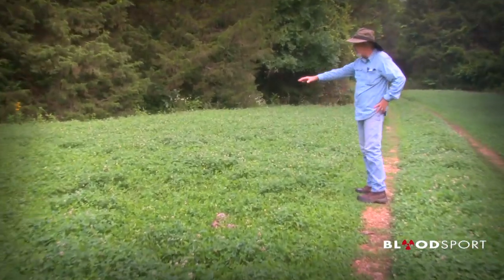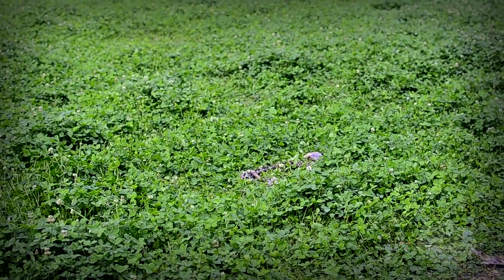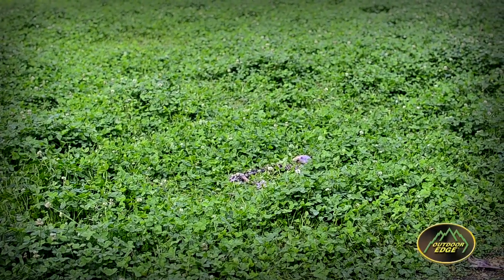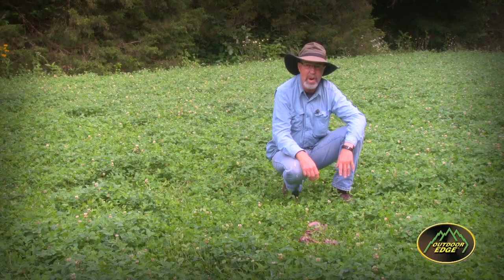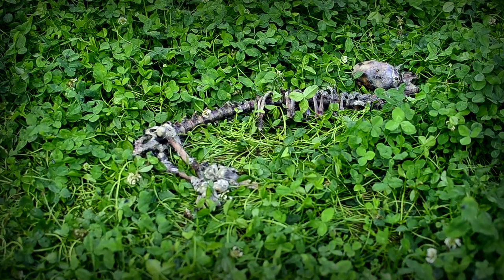Man, look how this is all beat up around here. We've got no idea what killed it, but something has certainly cleaned it all up. Tracy was out this weekend enjoying the property and unfortunately came across the remains of this fawn.